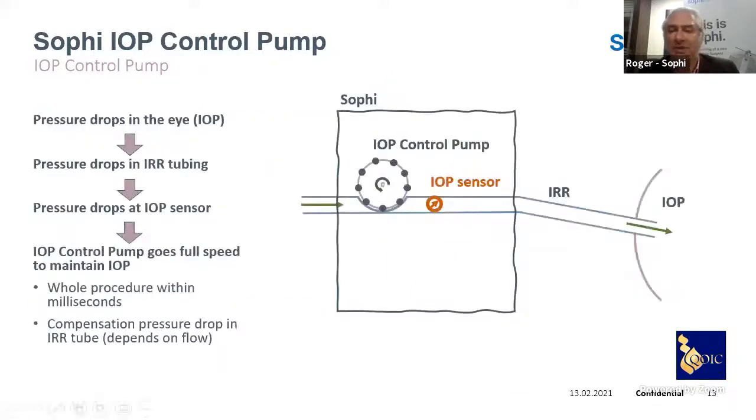How is the mechanism of the IOP control pump? So when the IOP drops in the eye, for example due to an occlusion break, the pressure drops in the irrigation tubing. And in the cassette, we have a built-in sensor, which detects where the IOP drops as well. Automatically it gives the order to the IOP control pump to rotate faster, to go at full speed in order to maintain the IOP. And the whole process takes only a few milliseconds.